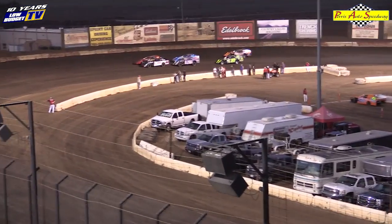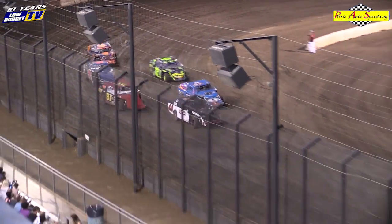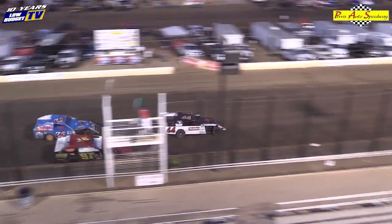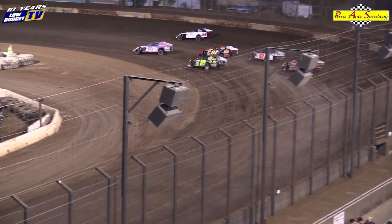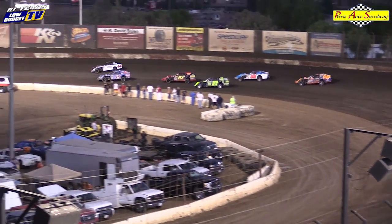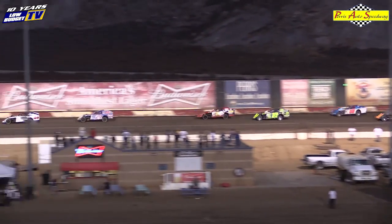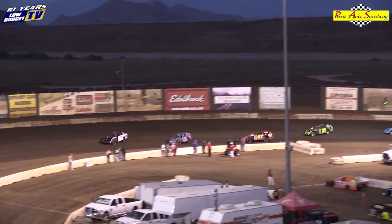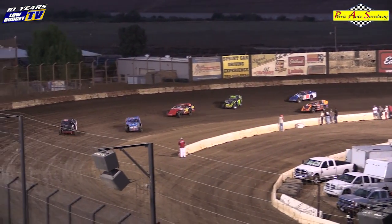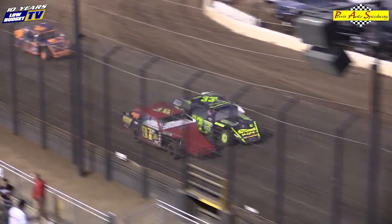All right. Heat race number 3 for the modifieds. We are green. And the number 44 brings us to the start. That is Billy Griffin and the number 44. Chaz Baca and the number 75 from Arizona in the second spot. Third spot, the number 97 of Chad Burns. Fourth, the number 33A of Billy Wormsbecker.